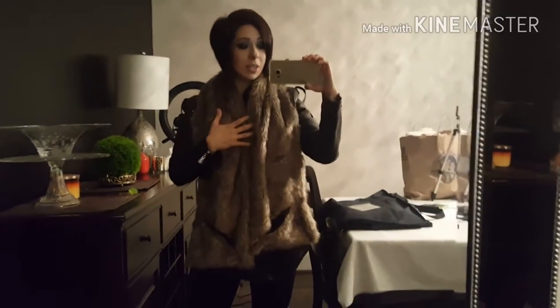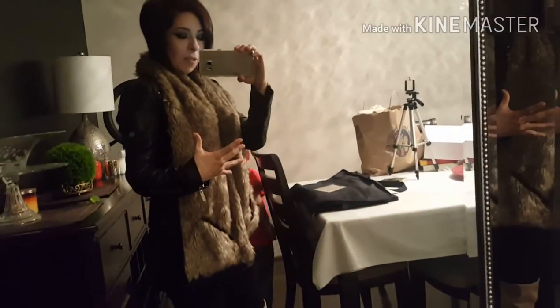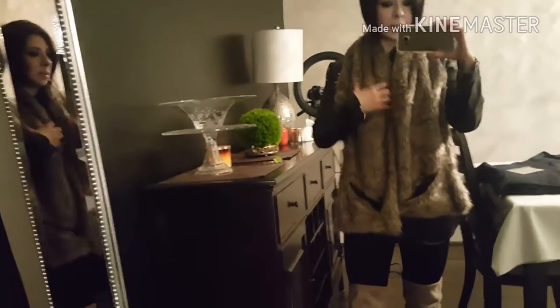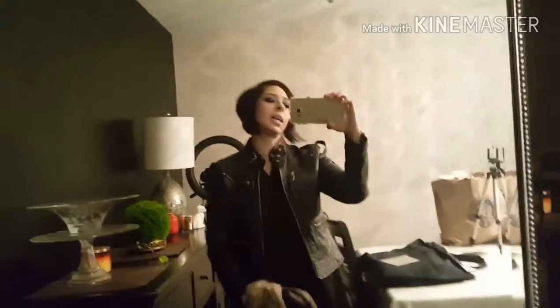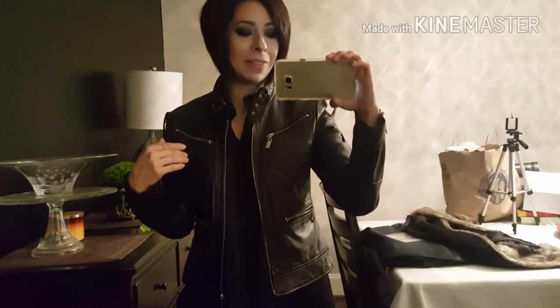So it gives you the look of a fur vest without the bulkiness of a fur vest, which I think is really nice. So there you have it. It should have been the other way, like I said, though, because you put your hands in. So there's that. And then I have on my trusty black leather jacket that I've had for several years. It's from BB. I love it.